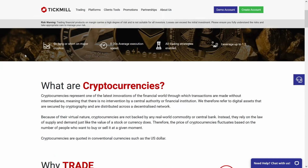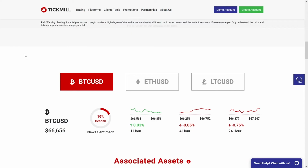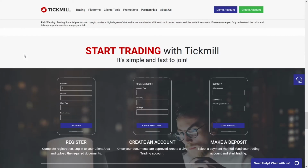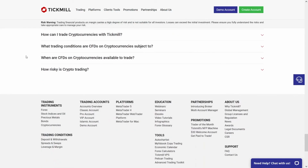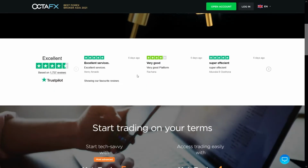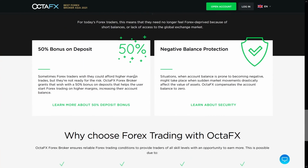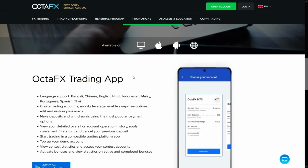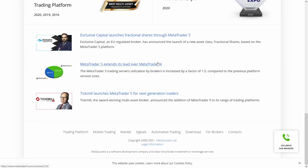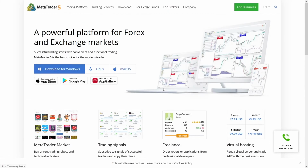So the thing really is to combine all of these. You can trade with cryptocurrencies if you like that, but I suggest that you go with stocks or real currencies like euros, dollars, and British pounds. You basically have to combine all of these websites and you will be profitable in this trading adventure. MetaTrader 5 is there to make it easier for you, to give you advice, so you can just go and download it for a Windows device and start your trading.